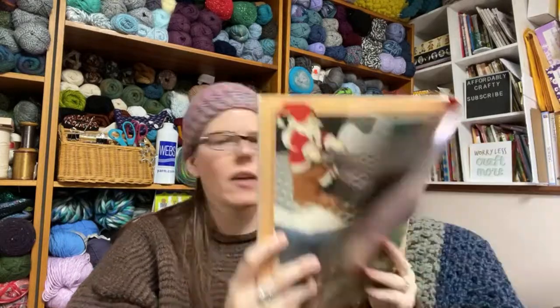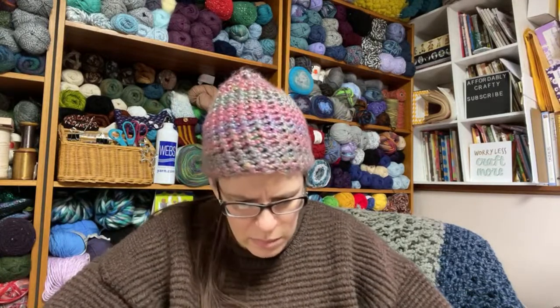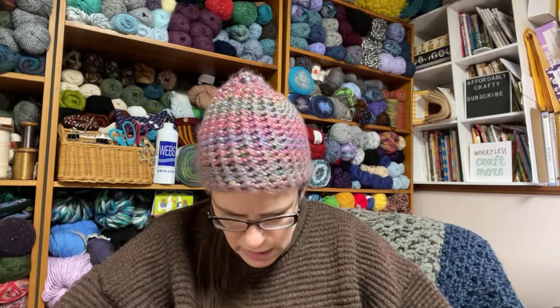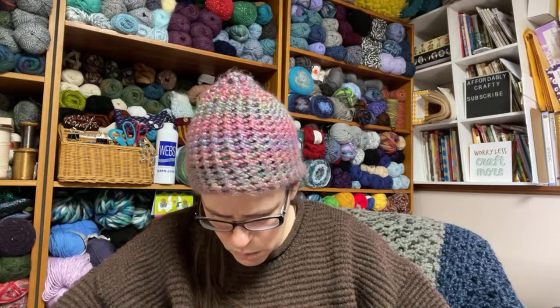So vintage. I mean, because it's got a lot of stuff like this, which is not my bag. Carrie, if you're still here, you like this, right? It's got bedspreads, which I don't see myself making. But the main reason I got this one was for a specific project back here that I want to make. Wish they had an index to tell me what page it's on. Let's see.